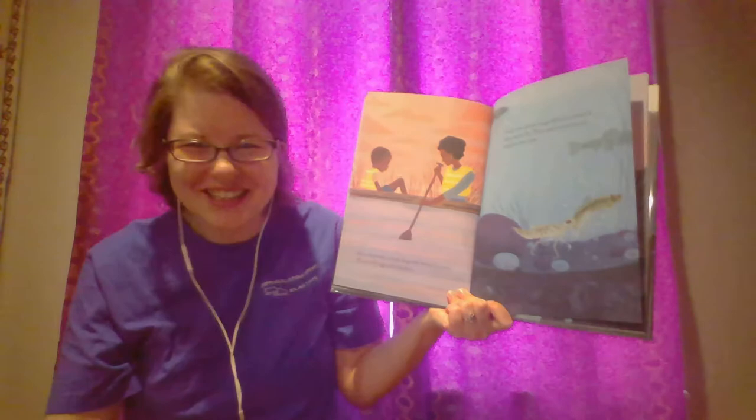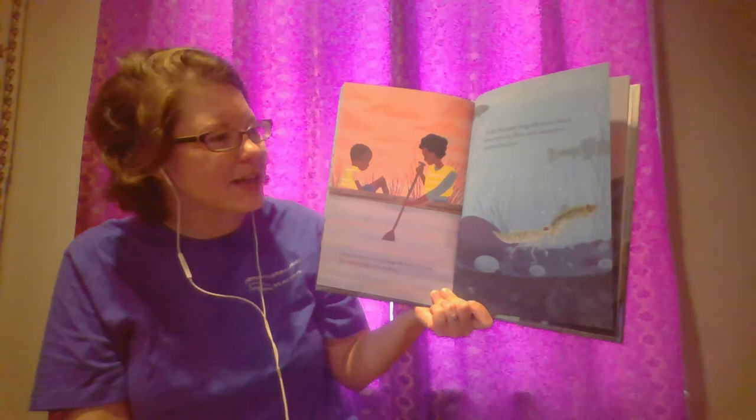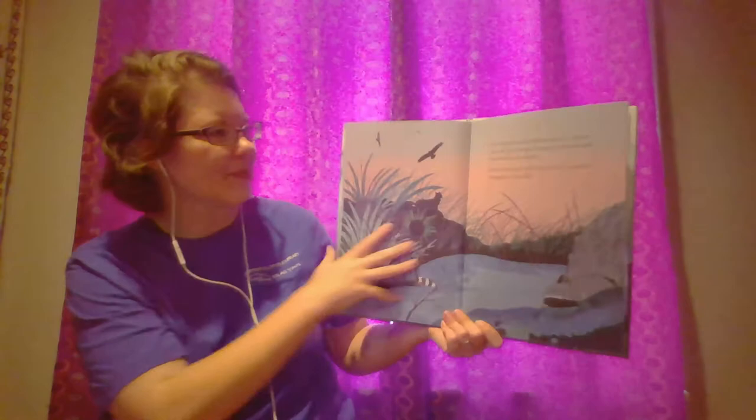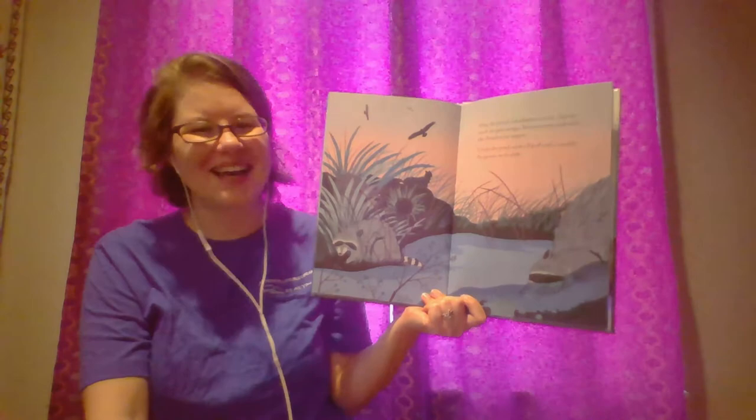Under the pond, dragonfly larvae watch what swims by. They catch minnows in monster fast jaws. Look at the sky. The sky is changing colors, isn't it? What is happening? The sun is setting, you're right.